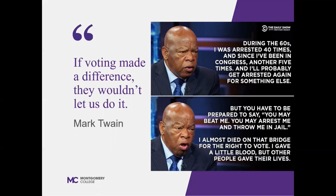During the 1960s, you can see in this quote, he says that he was arrested 40 times. Since his time in Congress, he's been arrested another 5 times. He said he'll probably get arrested again. Why, would you ask? He was arrested because he was fighting to have the right to vote. He says, "You must be prepared to say, you may beat me, you arrest me, you may throw me in jail." He notes that he almost died on the Edmund Pettus Bridge, marching for the right to vote. And he gave blood while others gave their lives.